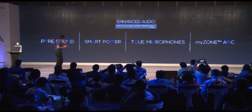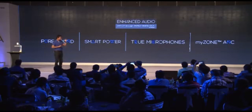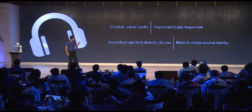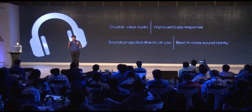A pure sound and true microphonics. This means the output, your in-ear, is going to be fantastic. And for speakers, we are again using AAC speakers, which are used by all flagship phones. So this means your audio experience on Yuphoria is going to be outstanding. We are giving you the best in-class sound clarity.